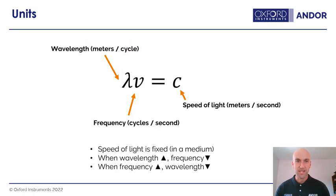So how many meters through space does it take to make one cycle of the wave? And then frequency, how many cycles of those are happening per second? If you were standing still at a particular spot with your finger up in the air measuring the electric field, how many times per second would that cycle? The product of that is fixed. So again, if wavelength goes up, frequency goes down and vice versa. Just wanted to set that as a reminder.